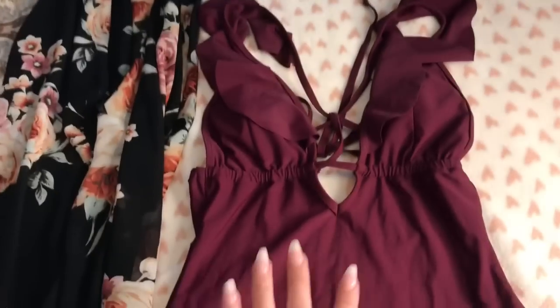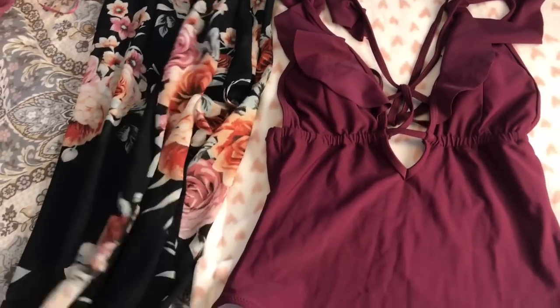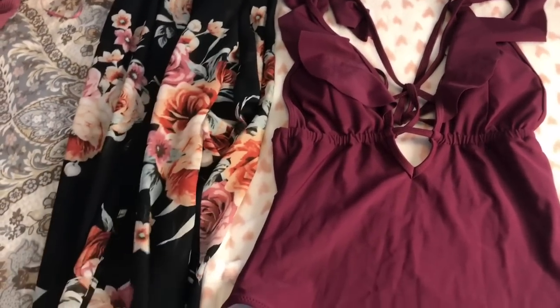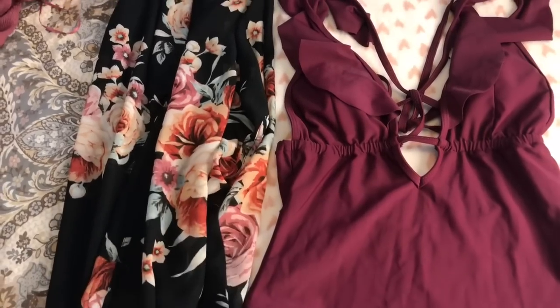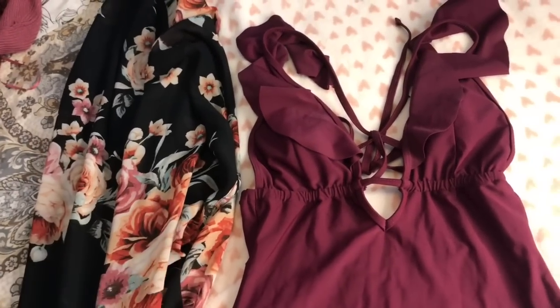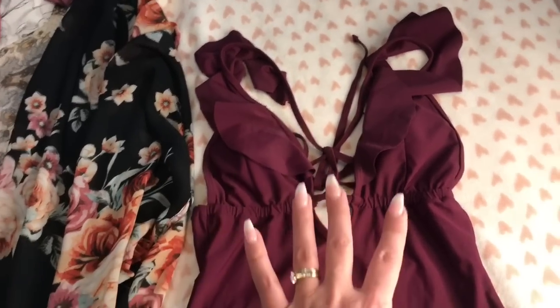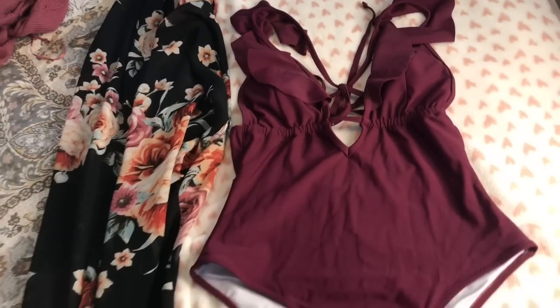So I paired this bathing suit with this really gorgeous black floral kimono. The kimono actually came from my own shop. I saved one aside for myself. I knew I just loved the print. I don't have any of these left in stock. However, if I do, I will let you guys know in the future. But it goes perfectly with my bathing suit. Let's show you what this one looks like.